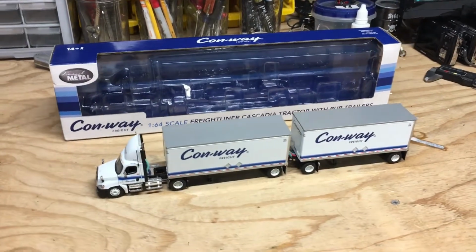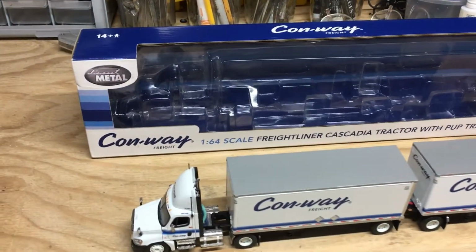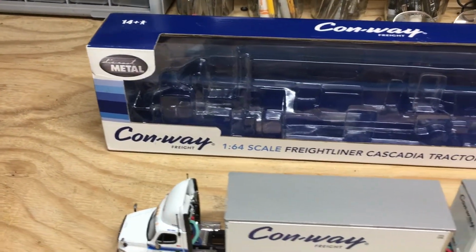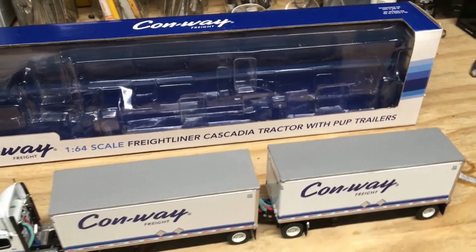Well, folks, we're going to take a look at another piece of DCP stock today. This time it's going to be this 1/64 scale Conway Freight set. It comes with a Freightliner Cascadia tractor and 2 pup trailers.